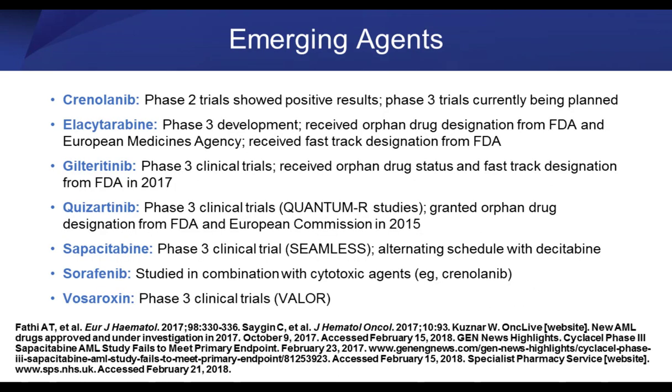So we're not done. There are likely to be more agents that get approved in the AML space within the next year or two. So hopefully the next time you have a lecture on acute myeloid leukemia, instead of 5 drugs, there's 8 or 10 more drugs that can be used not only in the relapse setting, but also earlier on in induction. And here's just a handful of those which are in advanced clinical trials right now.